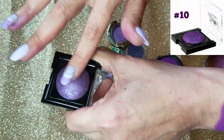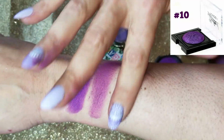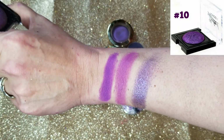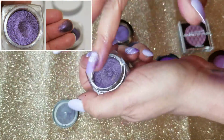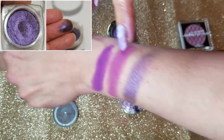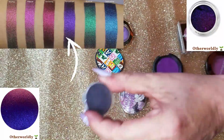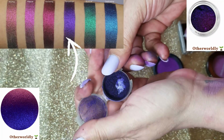These can be used wet or dry. They are $1 each, and they are amazing. But just keep in mind, I prefer to use these only wet. This is L'Oreal Metallic Paints in Perpetual Purple. And these are a cream. Now this one is from Dawn Eye Cosmetics. This is the shade Otherwordly.